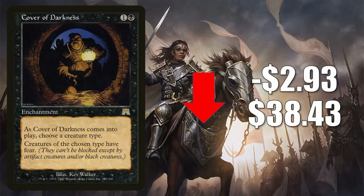Cover of Darkness down 293 to 38.43. This is yet to be reprinted, and it is a great Commander card for tribal builds running black, which makes it a prime candidate for a reprint. Some think it could show up in Commander Masters or in the Commander Masters Sliver Swarm Commander deck.